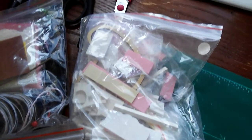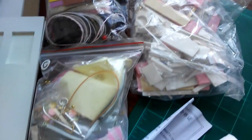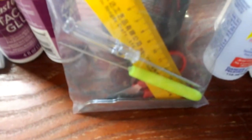The bags have so much in them. It's starting to look a little intimidating, but I know I have this. I also got my tools. You always get a big bag of tools with every order.